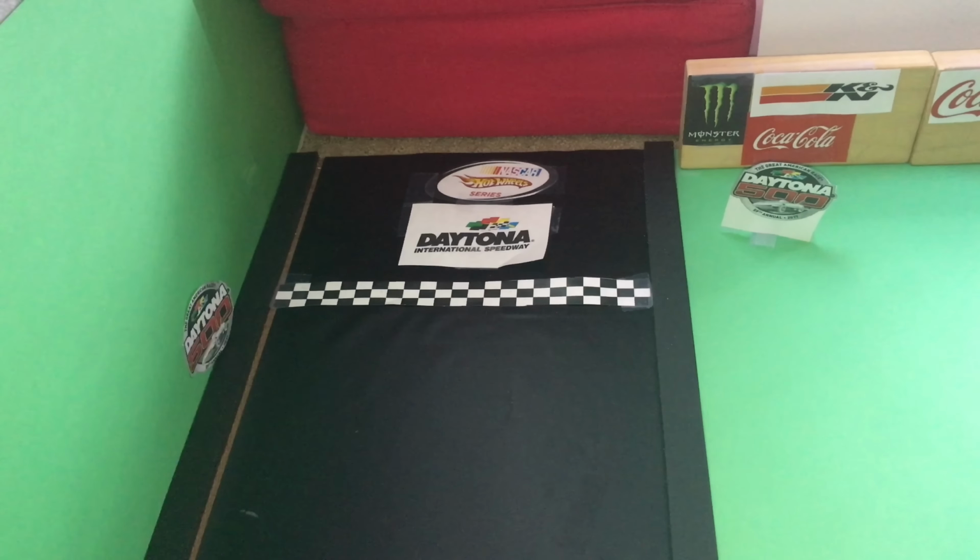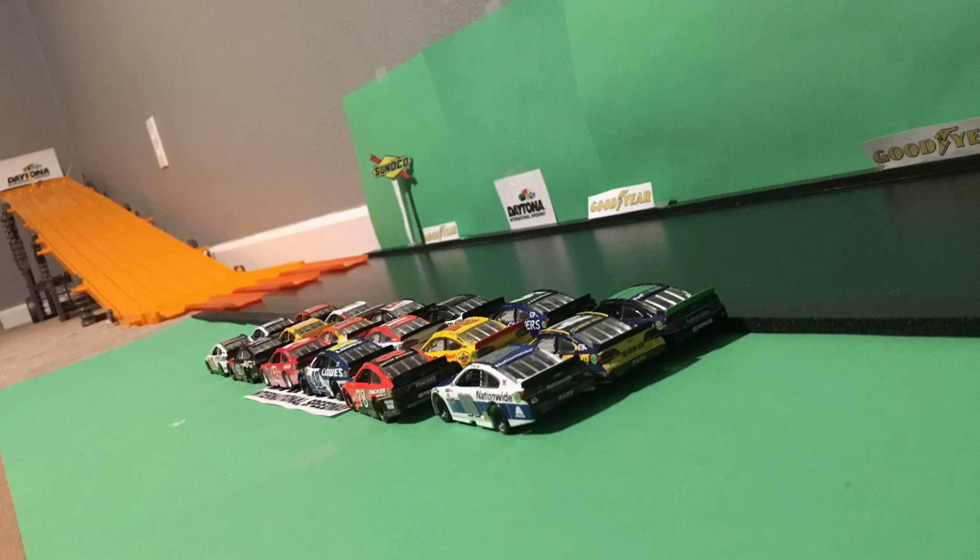Real quick, let's review the track setup. Now, the Daytona track and the qualifying or duel track are very different. You can see the Daytona track on the left and the qualifying track on the right. The Daytona track is 5 feet longer than the qualifying track. It also has 7 feet of trackless racing, meaning there's no orange track to keep the cars in line. The qualifying track is only 12 feet long and has all track racing.